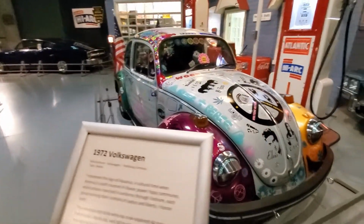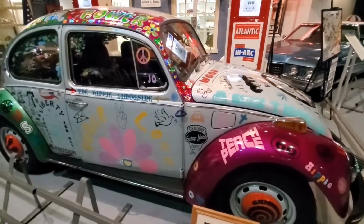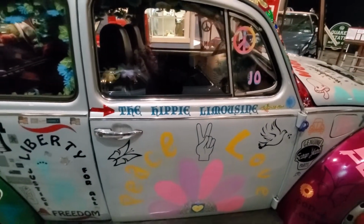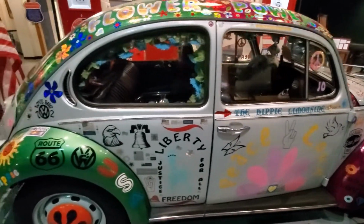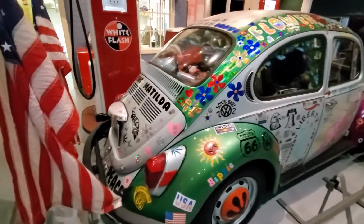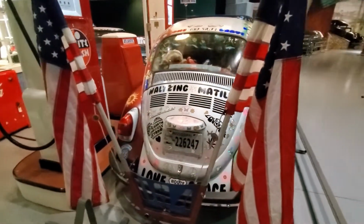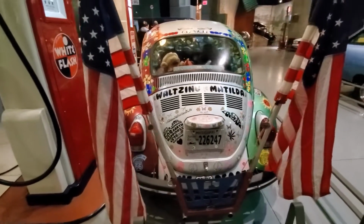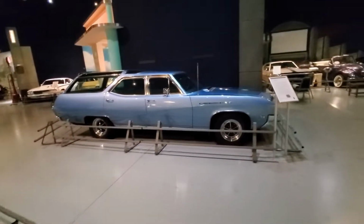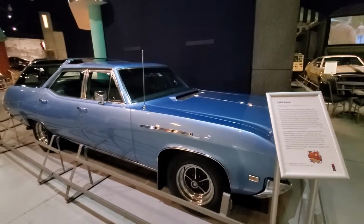'72 Volkswagen Beetle. The hippie limousine. Over here we got a 68 Buick Sport wagon.